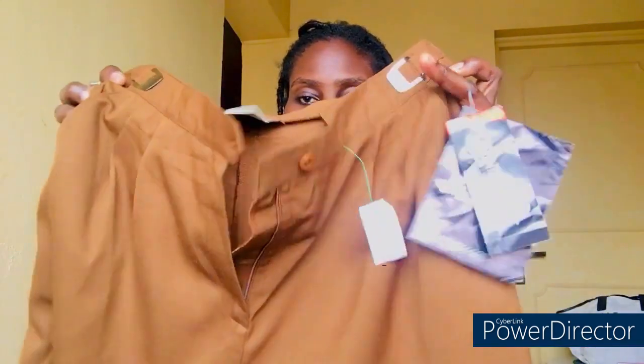And I paired this blazer with this dark brown trouser. It's high-waisted. It has two front pockets, front zipper with the button, and it also has this waistband design that you can actually extend if you want a bigger size. You just lock it. If you want a smaller size, you just pull it in and you lock it again.